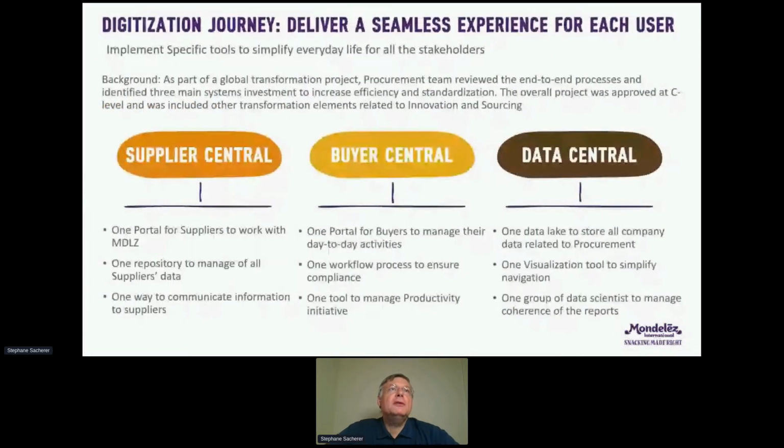First, about our digitalization journey. The first thing that we have done is part of a global transformation in the procurement area. On the procurement side, what we wanted to do is to really improve our way of working, optimize our way of working, and really transform and be more productive as a procurement organization.